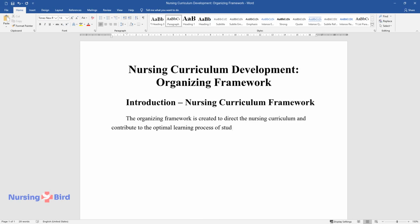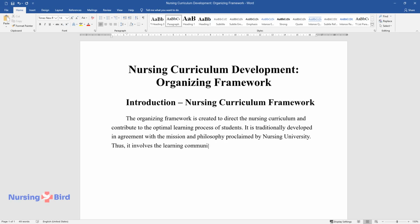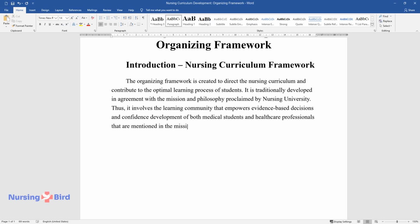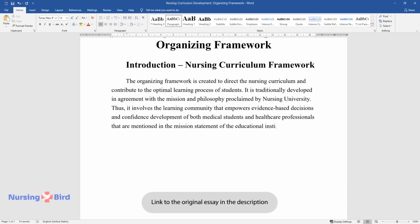process of students. It is traditionally developed in agreement with the mission and philosophy proclaimed by Nursing University. Thus, it involves the learning community that empowers evidence-based decisions and confidence development of both medical students and healthcare professionals that are mentioned in the mission statement of the educational institution.